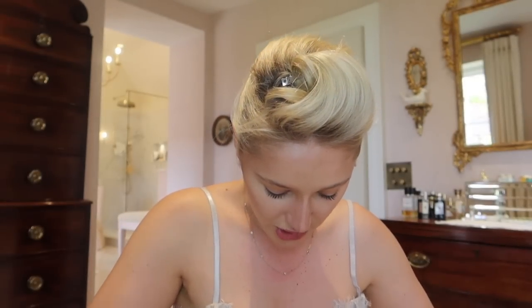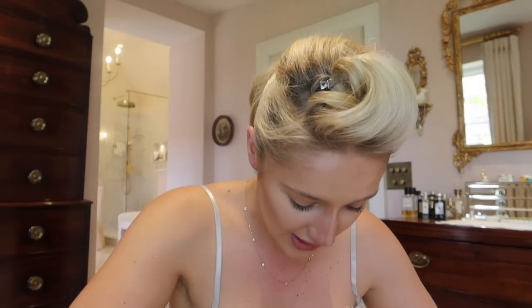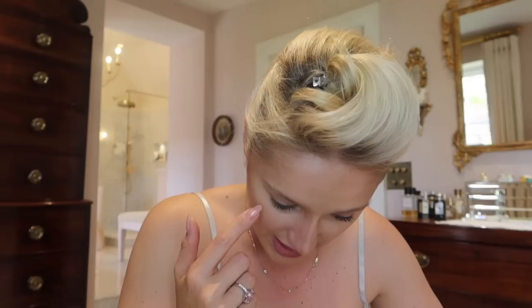Where is this little brush? I have my makeup bag here. Please excuse me, I've been on the road all day today. So I literally just chuck everything into my makeup bag, and then they try to hide. Where are you?